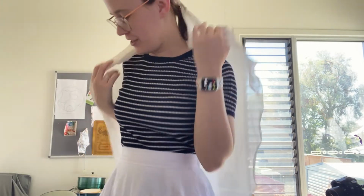This veil is huge. It's floor length and it's perfect. Well, the comb is broken, so it's only half in, but it's easy enough to replace that if I ever wanted a veil for anything. So that was my fun little trip this morning.